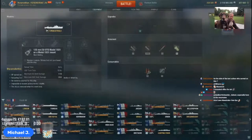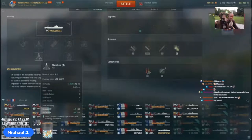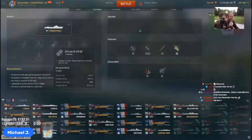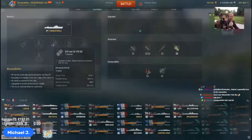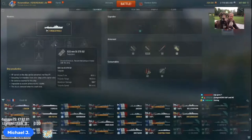2850 SAP. 13.4k health. It has as many ASW mounts as it has AA mounts. 65 second reload. You're doing 9k a pop per torp now, and 10k in torps as well. These are slow, but I'd say they're usable. You build a bit of AR kicking in, and you're launching torps every 1 minute easily. SAP guns, they have SAP and HE.